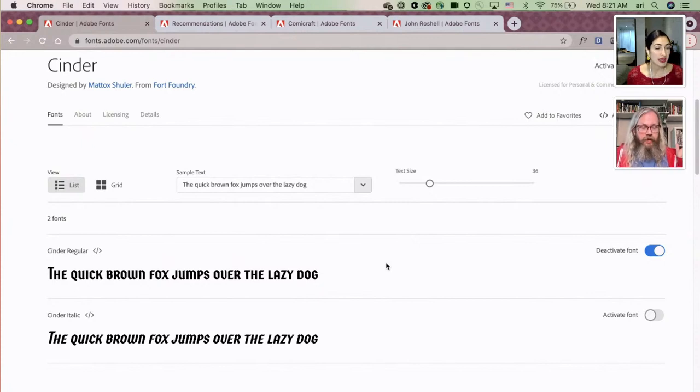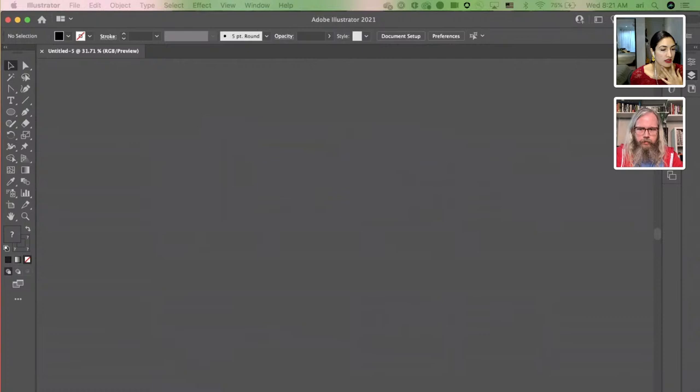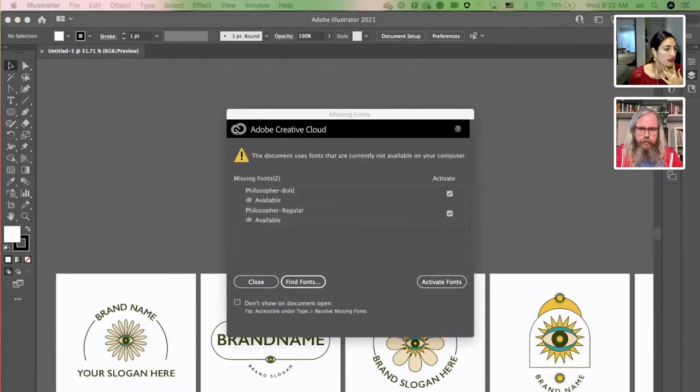And if I need it, it will be available on mobile too. If you're using your iPad or Fresco or Illustrator, you'll find it there as well in the Creative Cloud app. It's awesome. Yeah, and I was just going to open a template in Illustrator and try to use some of the fonts there that I activated.